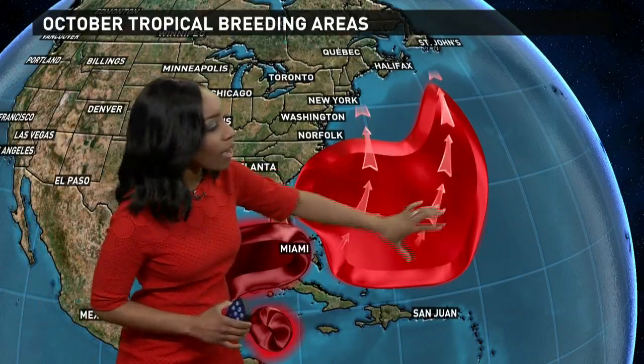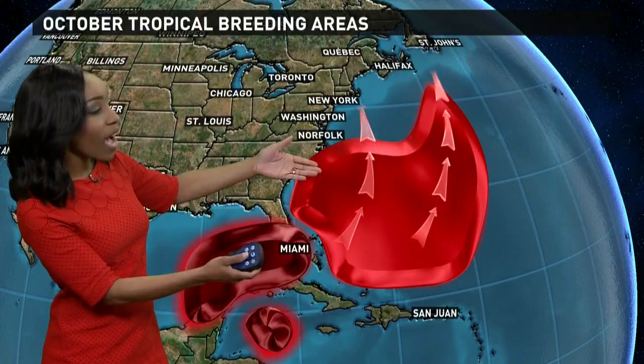Now, many of you know the Atlantic Ocean has seen quite a bit of traffic, especially in September. We had quite a bit of major hurricanes work through the Atlantic, so it's almost tapped out at this point. But in October, we can't rule out some development in the Atlantic Ocean. Again, it's not the hot spot for development. That's really the Gulf of Mexico and the Western Caribbean Sea.